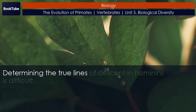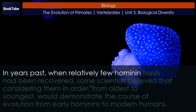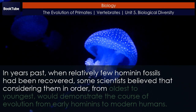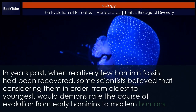Determining the true lines of descent in hominins is difficult. In years past, when relatively few hominin fossils had been recovered, some scientists believed that considering them in order, from oldest to youngest, would demonstrate the course of evolution from early hominins to modern humans.